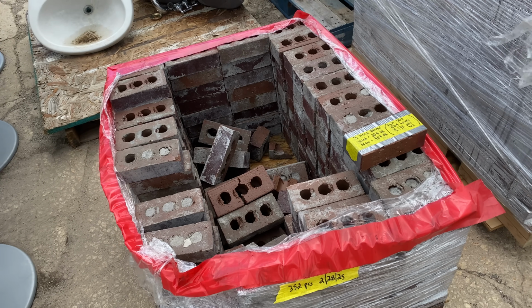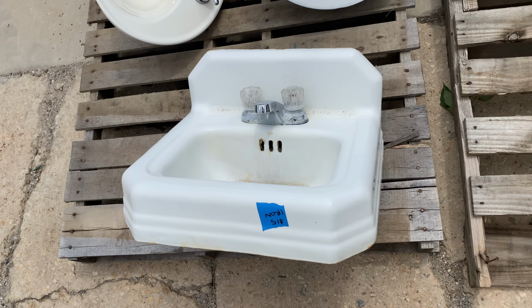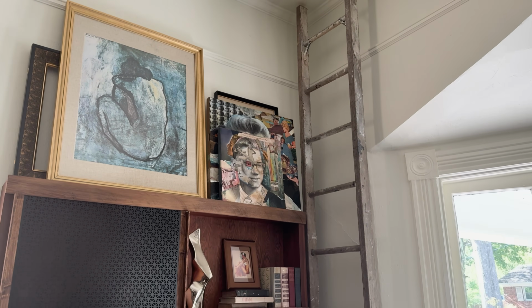And these bricks might be nice for landscaping at some point. I also love a little vintage wall sink for a powder room, and $15 is perfect. This outdoor area is where I got this super tall ladder that's in my studio. They actually gave it to me for free.